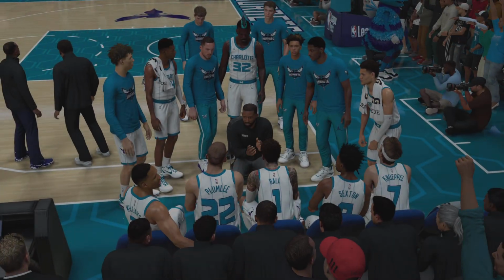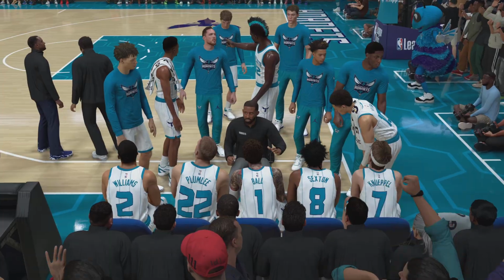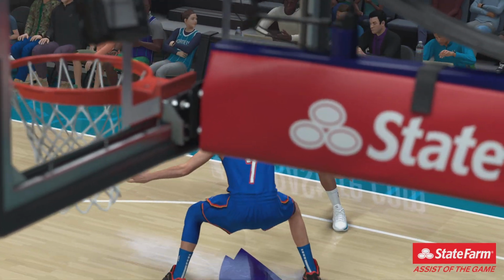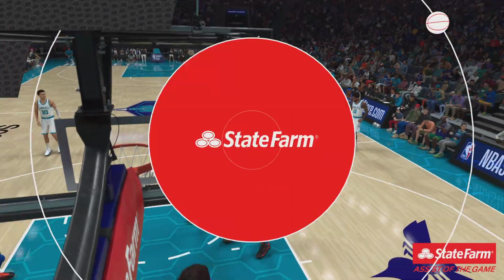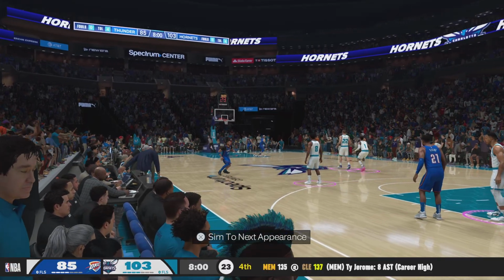And while we can now, let's take a look at today's State Farm assist of the game. Definitely deserving of the prize tonight. How about the read he made here, looking like a point guard with the pass right on the money. And it's such an advantage to have a big man.